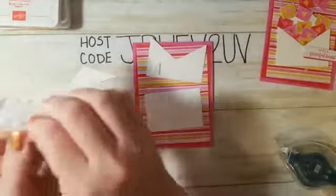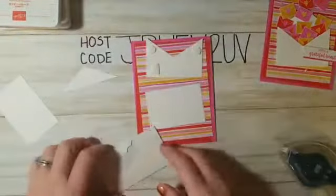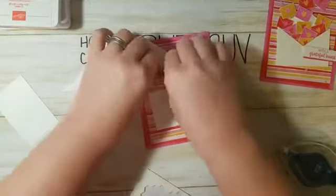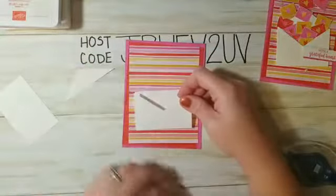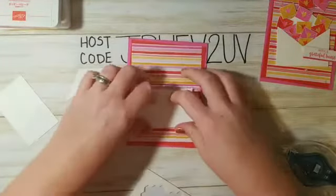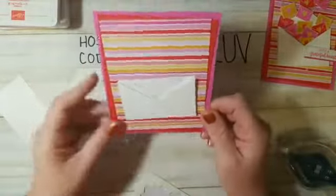So we're making a fake envelope, but we're giving it lots of dimension with the dimensionals. So it's really going to kind of pop up. So lots of dimensionals on this, just to make sure it all pops up. And peel that off, and then we're just going to line this up just like that. And that really adds a lot of dimension. I know that's probably not picking up too well on the camera, but there's a lot of dimension on that.